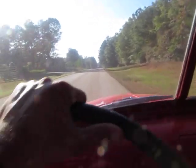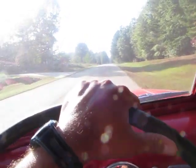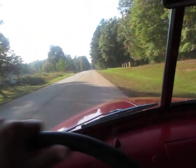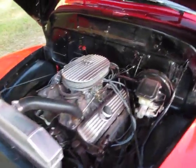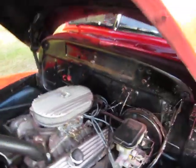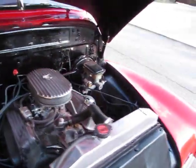I'm gonna pull up here real quick. Let's see if I can pull up here in the shade. It's a lot easier to see stuff in the shade. You don't have the sun glare. Engine runs great. Easy to open with one hand, the hood. Nice clean engine detail, 4-core aluminum radiator.